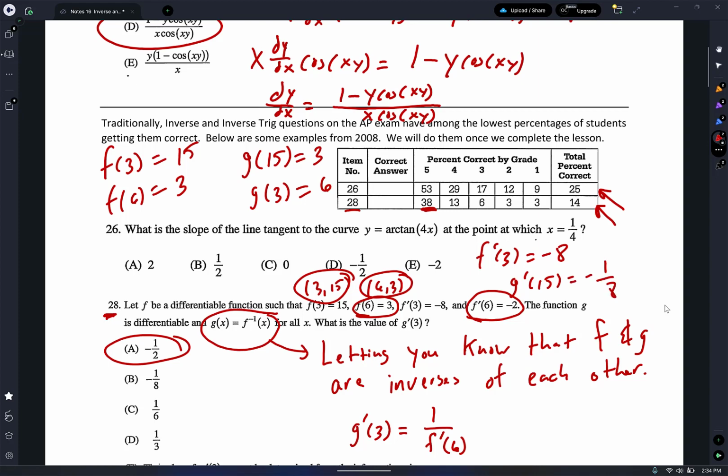I took a reciprocal. Because that point (3,15), what's the point on g? (15,3). This point (6,3), what is it on g? (3,6). So I'm going to do another one. Let's do f. f prime of 6 equals 3. So I know g prime of 3 equals, do they give it to me? They don't give it to me, because that's what I'm trying to find. g prime of 3 is the reciprocal evaluated at 6.